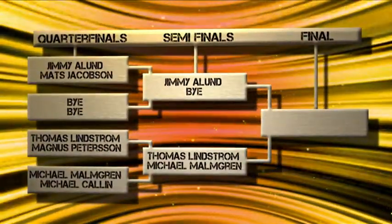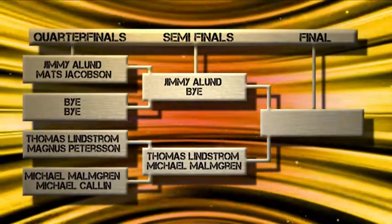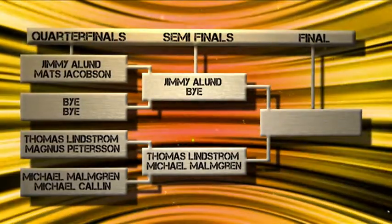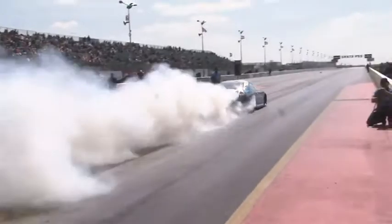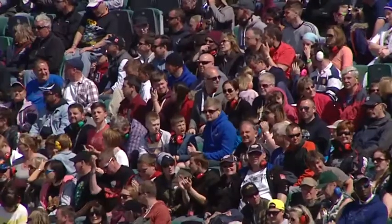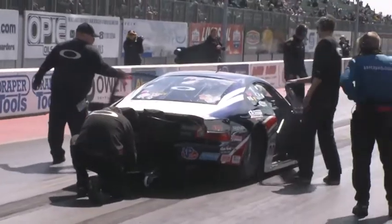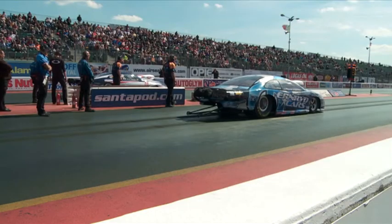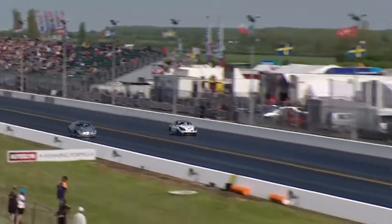FIA Pro Stock car then, and it's an all-Swedish affair, the class this weekend. Jimmy Orland will be getting a bye, and it'll be Thomas Lindström against Michael Malmgren. Well, here he is, the youngster himself, Thomas. Oh, great smoky burnout, and the crowd appreciating that one. And he's up against Michael Malmgren. Nearest to us then, it is Thomas, the European champion, and he's got a good launch here against Michael.